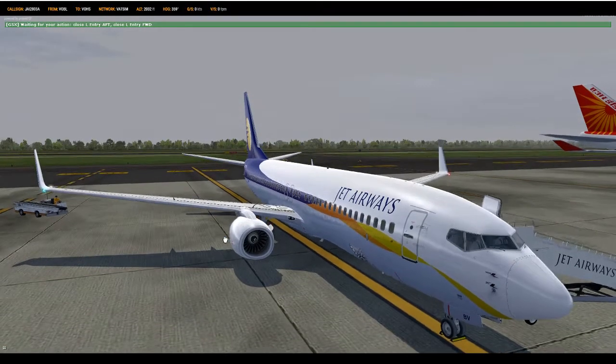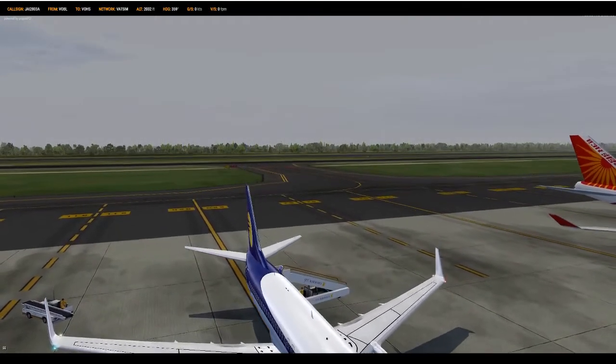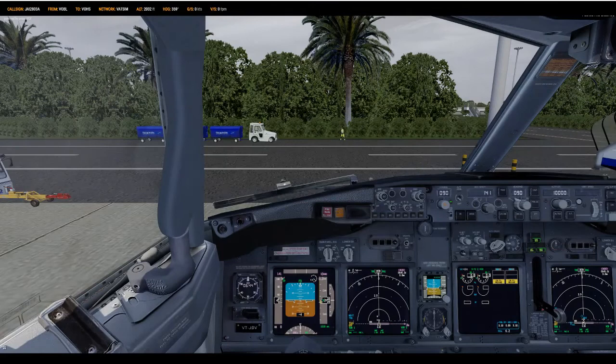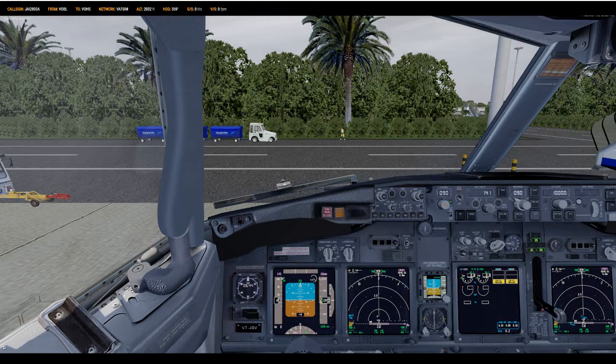Stand number. Central Tower, JetAirways 2803, requesting parking on 3.5. JetAirways 2803, Roger, aircraft type and stand number? Boeing 737-800, stand number 48. Stand number 48, Roger, JetAirways 2803, you are cleared to destination Bengaluru via WEB7 departure out of WEB transition. Initial climb 7,000 feet, squawk 2655. We are cleared to Bengaluru via WEB7 departure, transition, initial climb 7,000, squawk 2658, JetAirways 2803.